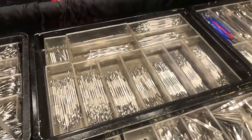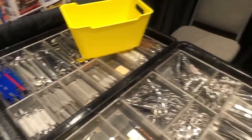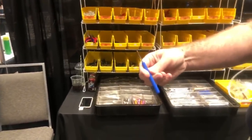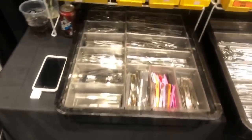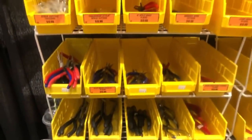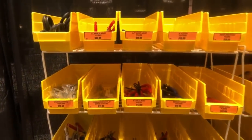Dental tools, great for sculpting. Also good for sculpting, all these sculpting tools here. And what's that? Oh, poke the eye of your enemy. That's good for that too, sure, yeah. There's all kinds of clippers.